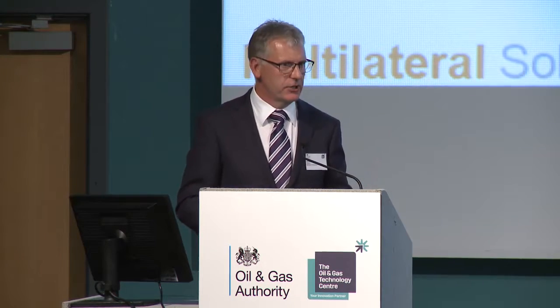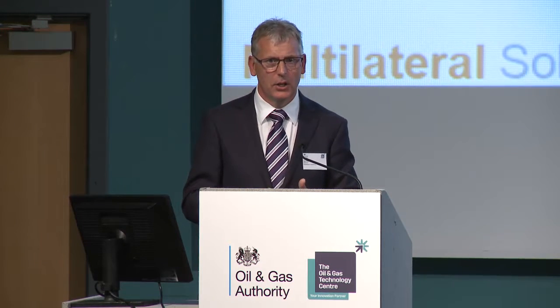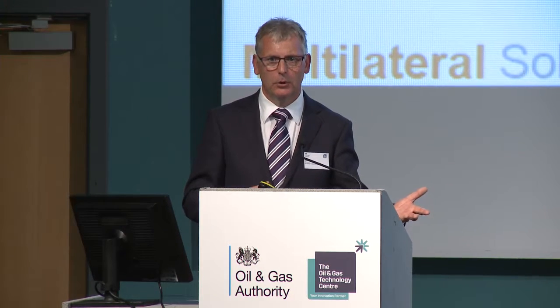Marginal reserves, stacked and compartmentalized reserves. So we can use multilaterals for lots of things, even water injectors. I'm looking at one right now where we're looking at producing from one pool and injecting water into the other pool.